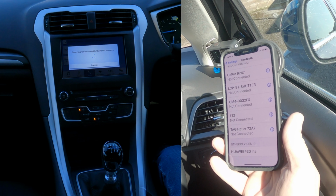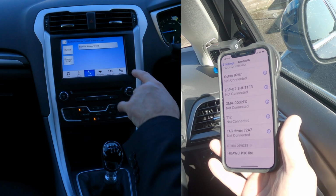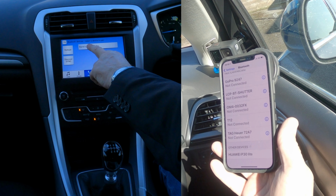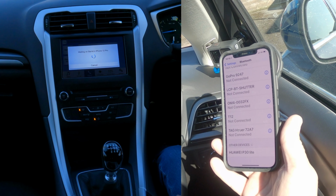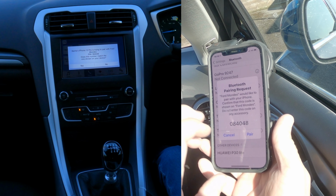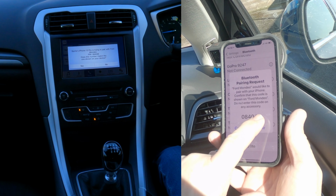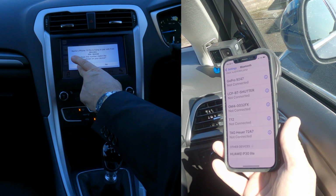So it's looking for phones in the car to pair. Select one of the devices found by sync. So it's found my phone there, so we'll click there. Confirm that the pin displayed on sync matches the pin displayed on your device. That's 084048, so yes, click pair, and over here click yes.